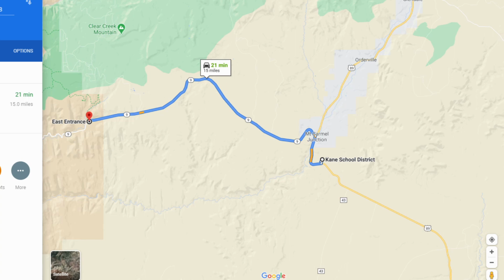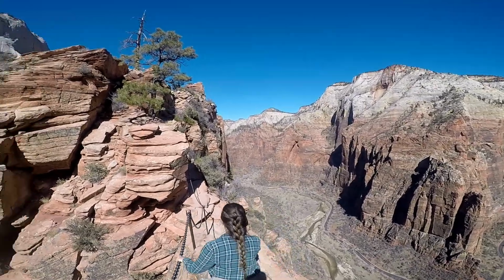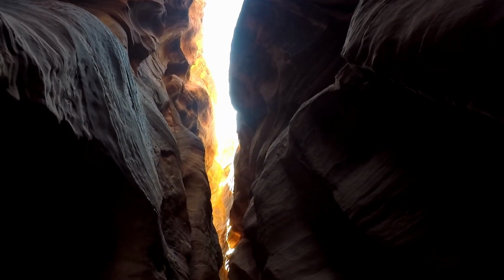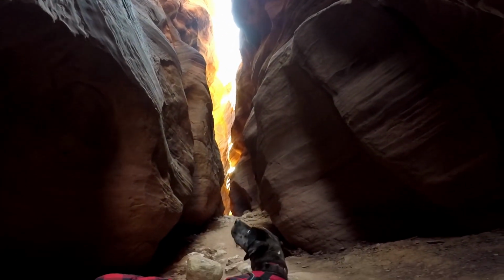Also, there's a few things a little bit farther, like Zion. The campsite is in such a good spot. It's only about 20 miles away from the east entrance of Zion National Park, and there are so many awesome hikes in Zion. We did Angel's Landing, which is amazing, and Canyon Overlook, which is a really popular one. There's also, if you want to go south of Kanab about an hour, Buckskin Gulch and the Wave, which we haven't hiked, but it's right there.